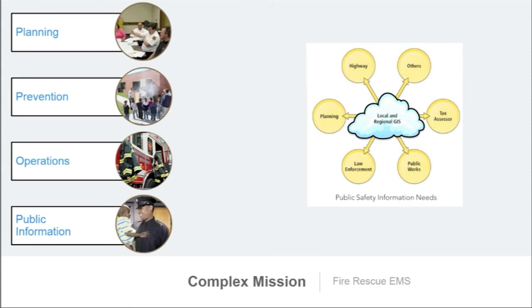Esri supports the fire service. We all know that it's a very complex mission. It requires planning, activities to prevent emergencies from happening, community risk reduction, and then operational capabilities, getting the resources out to an incident once it does occur. We have tools for being able to communicate with the public before, during, and after these incidents. And all of these data sources coming from your own organization, from the cloud, or from other agencies within your city, county, municipality, can share data through this construct.